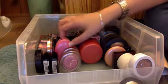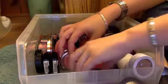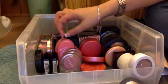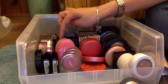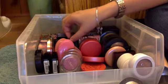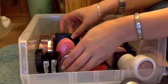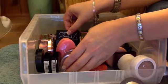Then I have 2 of the new Too Faced Love Flush blushes. I do like these, but they do fade after a while, but they do last about 6 hours, so they're very pretty. So I have Justify My Love and I have Baby Love. I blanked for a second. Then I have 1 Kat Von D Everlasting Blush in Bellissima. This is one of my top 5 favorite blushes ever. I definitely love that. Then I have a NARS blush in Amour.